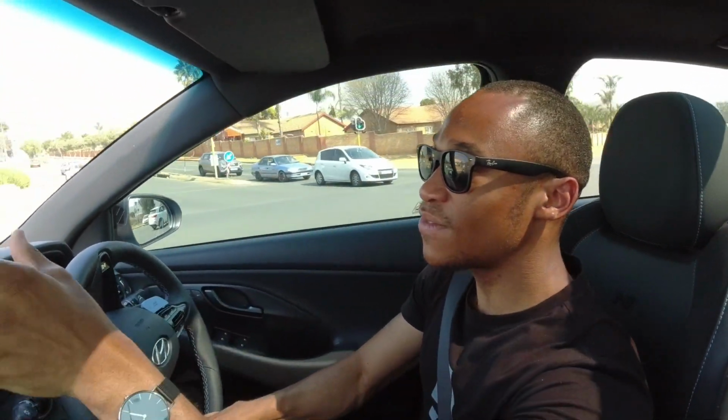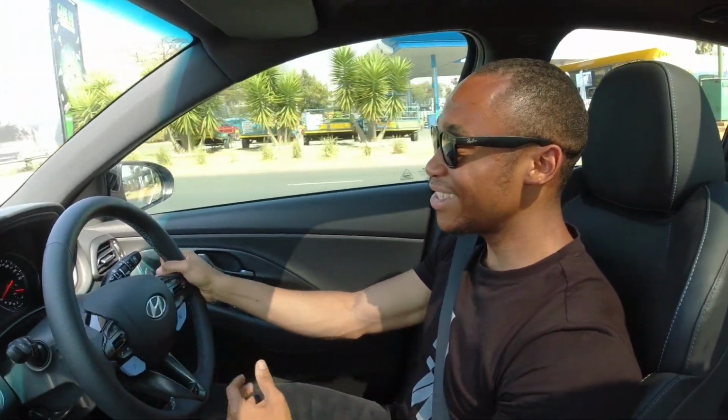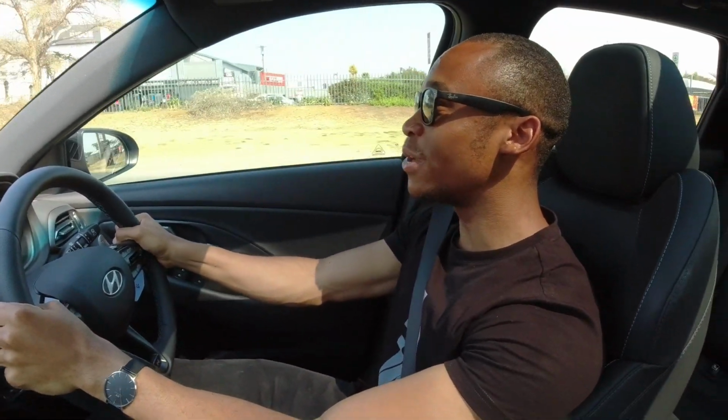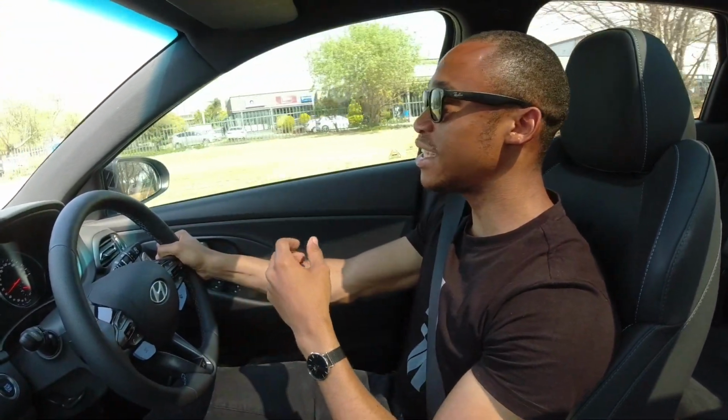The screen sits very high, but it doesn't block my view. I can still see out the car very well. The mirrors are very big. It's a very lovely car. Even the grip point on the steering wheel sits really comfortably in the hand.